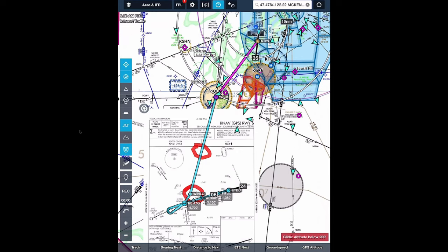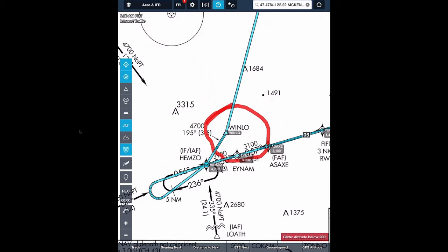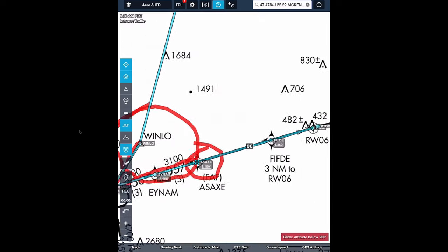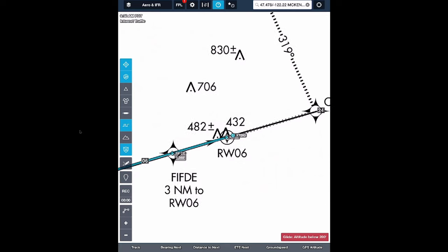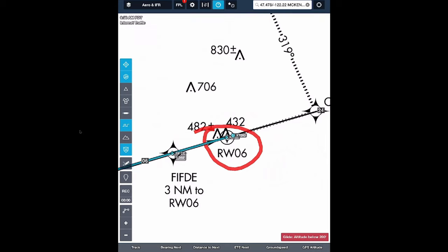Let's blow that up and take a closer look. So direct Winlow, and then procedure turn outbound right here, and then we continued inbound on heading 056 to the final approach fix right here at ASACS, and then continued that inbound for runway 6 right here. So as the video picks up here, you'll see us after we received our pop-up clearance and continue the flight.